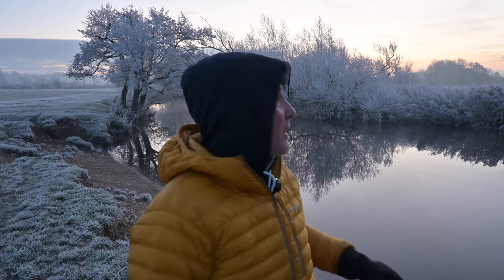Wow, we've had our first decent frost. Yesterday, there was a fox running along there. Yesterday we had a little bit of frost and it hung around till about 8 o'clock, half past 8, just as the sun came up. It was a clear day and it all melted off.